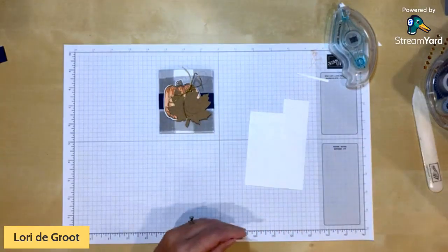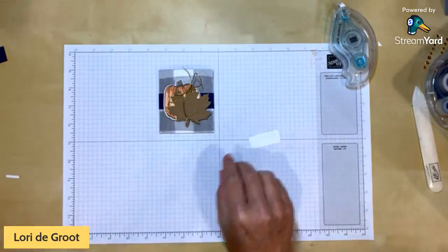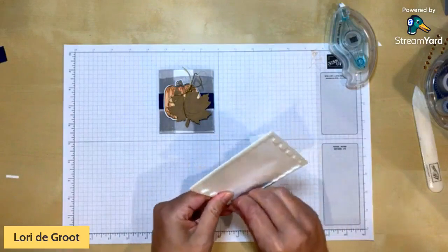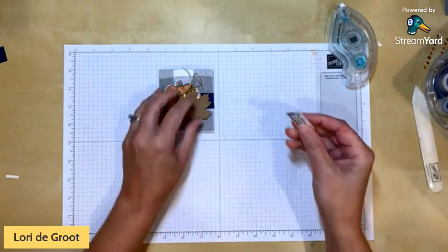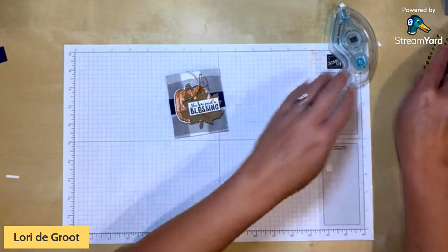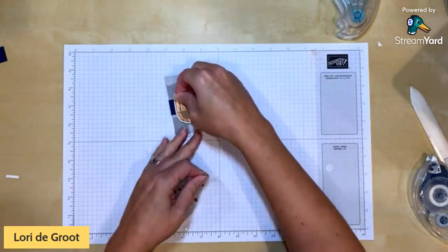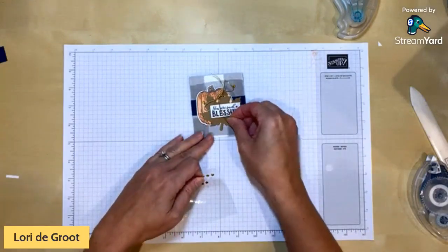So just snip that out, get that out of the way. And then you can put a dimensional or just your regular adhesive. I'm dimensional obsessed, so I might just put a couple more just because. And then maybe this one needs some gems. Where'd they go? And so we could put some of those on. Yeah, definitely needs the gems. Brightens it up, right? There.